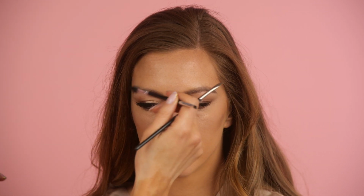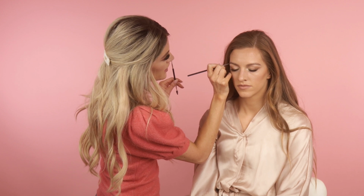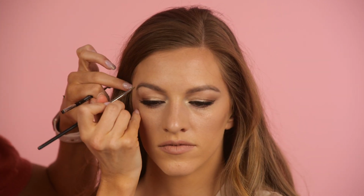It can be a little bit trickier to work with this product because it can go on a little bit dark. That's why I like to warm it up on my hands. And I like to use an angled brush, and I like to work with it fairly quickly. And I'm using a spoolie as I go, just to brush it out.